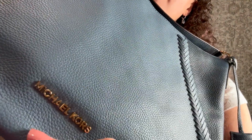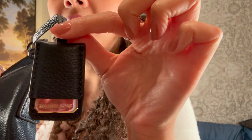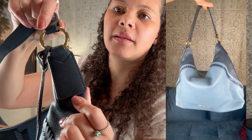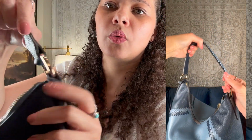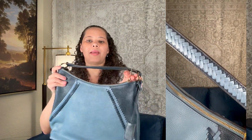On the front of the bag, we have the Michael Kors name in gold tone right here. And we also have a little Michael Kors fob that also carries the Michael Kors name. And this one here is removable. On the side of the bag, we have another reinforcement here in leather. And this little gold circle here is so beautiful. Very, very nice. We have a gold zipper here, closing the entire bag.